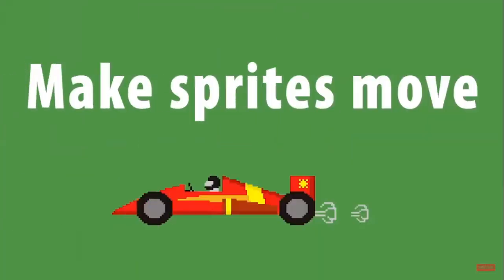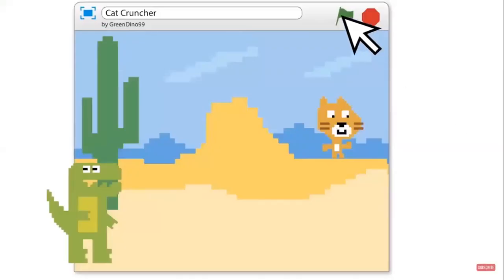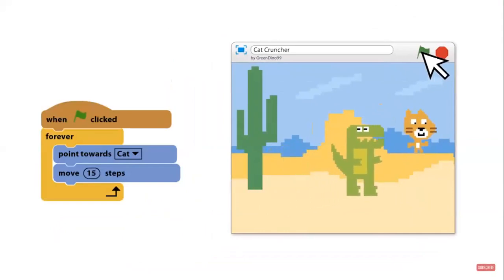Making sprites move. In a typical game, the player moves one sprite and the other sprites are programmed to move automatically. The script below makes the dinosaur in this project chase the cat. When the green flag is clicked, the dinosaur will point to the cat. Move forward 15 steps. Adding the forever block keeps the sprite moving endlessly.